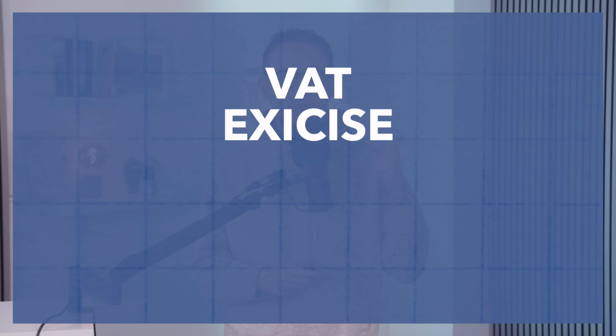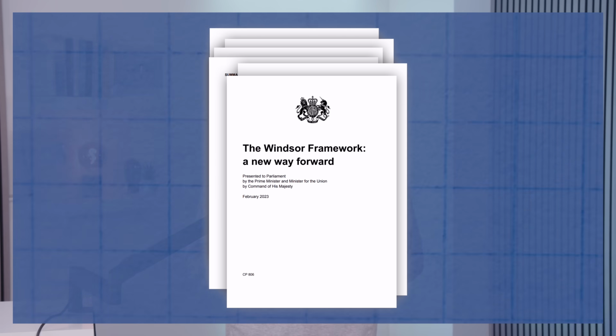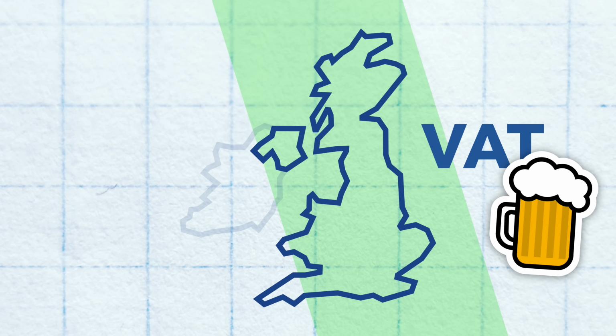When it comes to Northern Ireland's place in the Union, under the old protocol, Northern Ireland was treated differently from the rest of the UK when it came to a number of key areas, including VAT, excise rules, pet travel requirements, medicines, and even sausages. The Windsor Framework, however, contains, quote, substantive and legally binding changes to address that, ensuring that Northern Ireland benefits from the same VAT and excise duties, for instance on alcohol, as the rest of the UK.